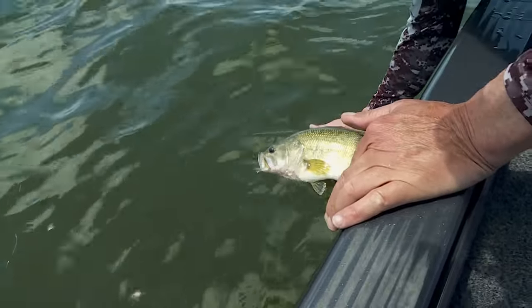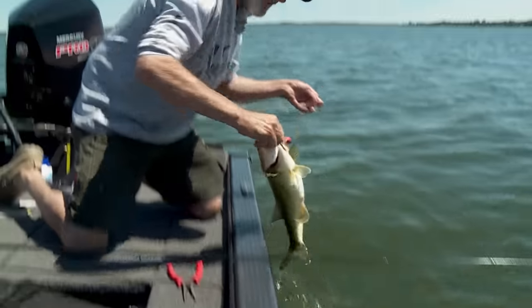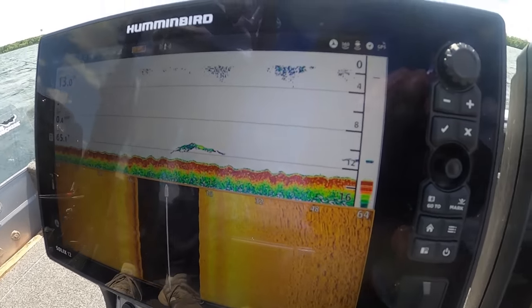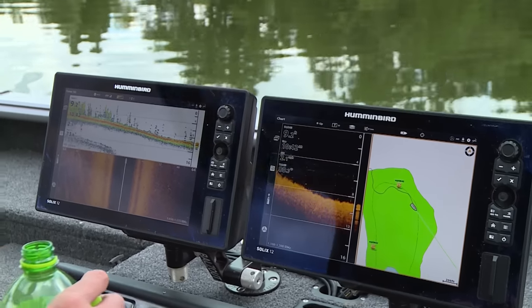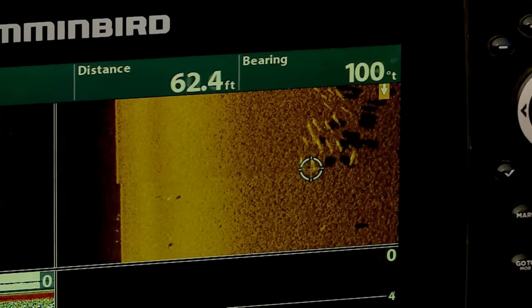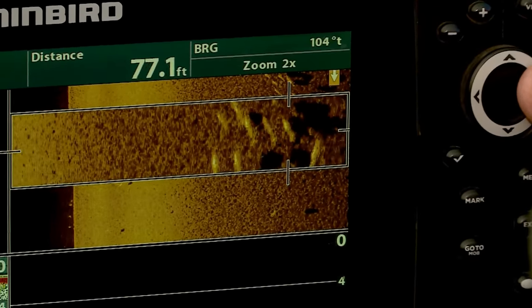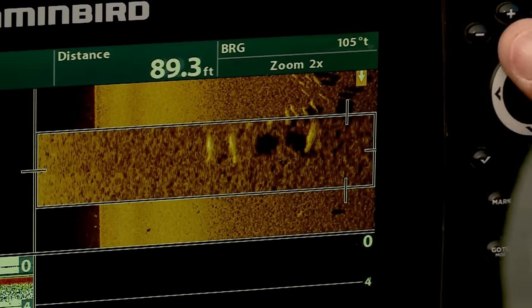We backed off of it and started casting there and you started catching them immediately. But it's a little bit of a different technology once you get your head around each one of these different types of sonar readings, whether it be 2D sonar, down imaging, side imaging, it's a different perspective. Each one of them has individual strengths based on the fish catching processes.